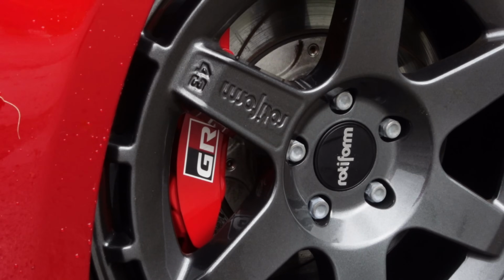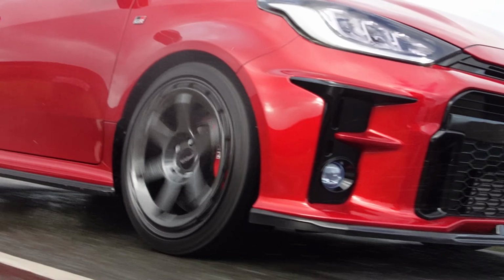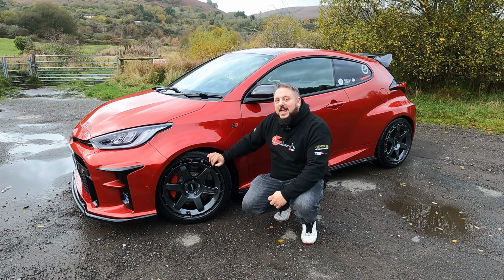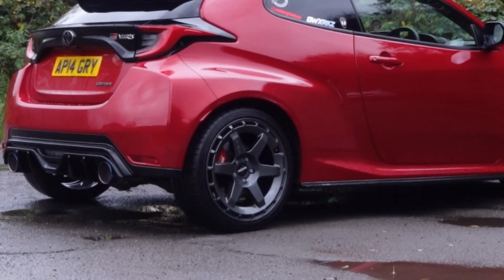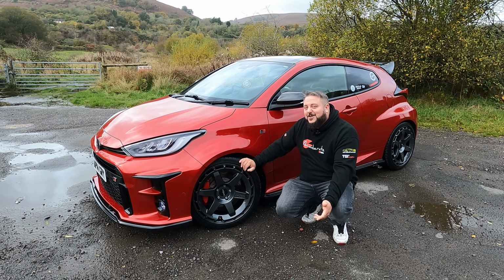Yes. So moving on to the brakes, being a circuit pack, it actually comes with 356mm discs with 4-pot calipers. Now these brakes are bigger than what comes on the Supra. The rears are 295mm and they are actually a 2-pot as well. So I imagine the brakes on this thing are phenomenal, considering the car's only 1,280 kilos.